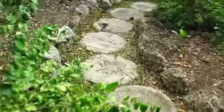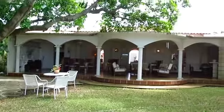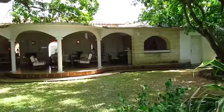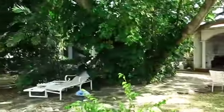Little walkway here, show it you. Very cute. Come on, sun. There we go. That's better. Incredible how a bit of sunlight makes such a difference. Wonderful trees. You probably can't even hear me over the wind.